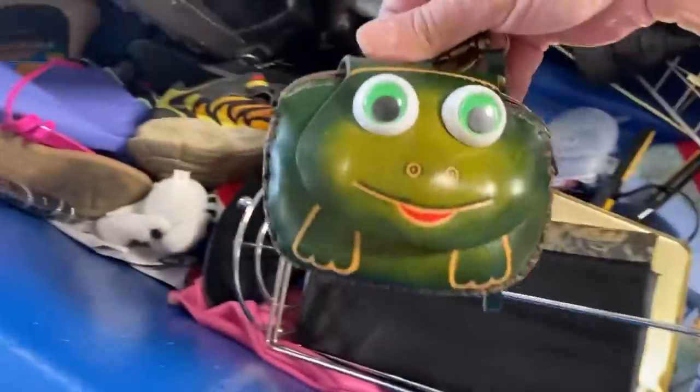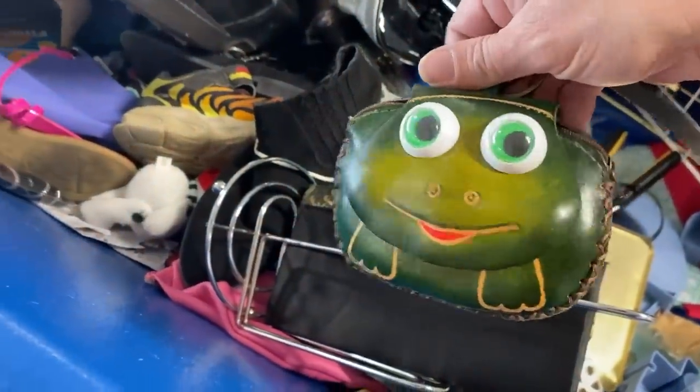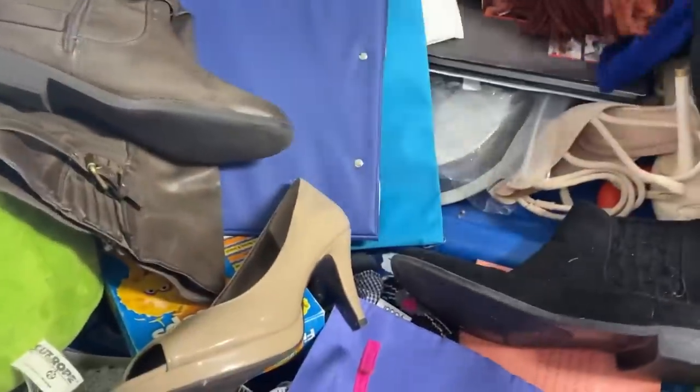What did I say, turtle or a frog? It's a frog. I think it's a frog. I don't know. But I really like it. I really, really like it.